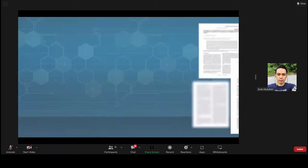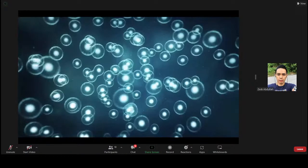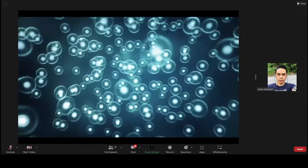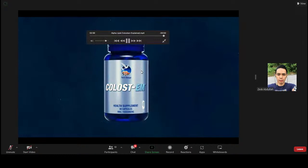Colostrum is a breakthrough in health and longevity. Scientifically proven to dramatically increase your body's stem cell population, resulting in regeneration of damaged, diseased, and worn-out cells, tissues, and organs. Life is simply too precious to leave your future health to chance. Intervene in the aging process and start your colostrum regimen today. Colostrum, for everybody, every day.